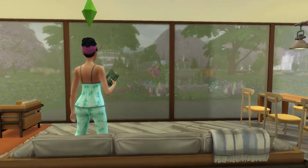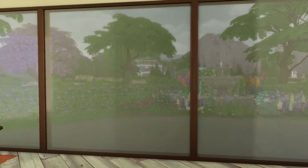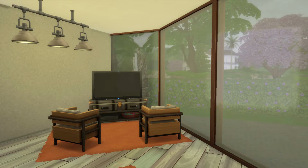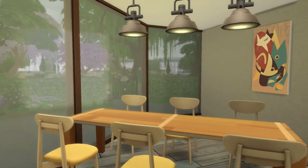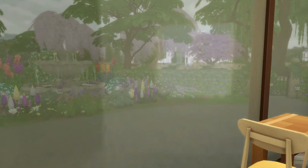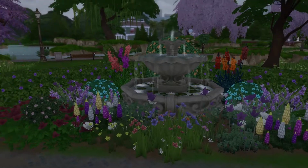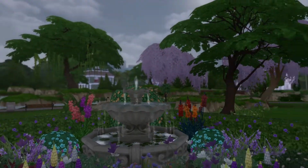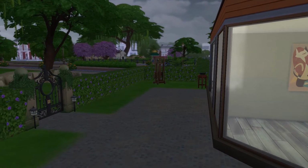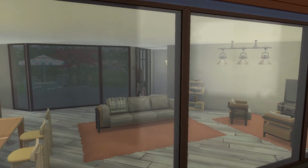Kind of tough to see on a cloudy day like this, but see, she's sitting here reading, and she gets to look out at this beautiful, absolutely beautiful. Yes, I did buy the industrial furniture pack. I like it. You're going to see a lot of the items in this build. I don't have any complaints with it. So I gave her a fancy fountain, but I love this view. So that's why I built the house on an angle. So she just has some artsy stuff around, no big deal.